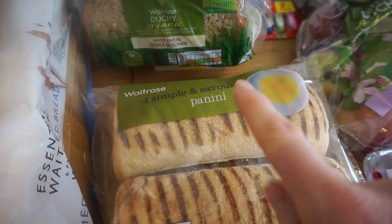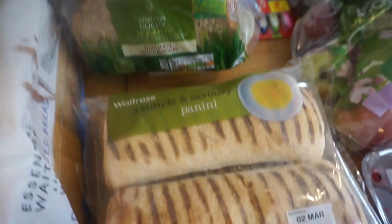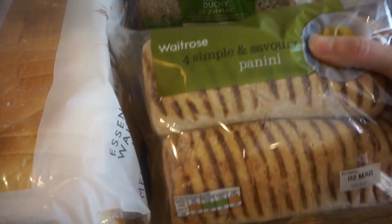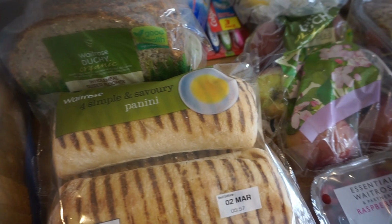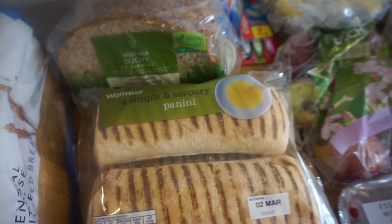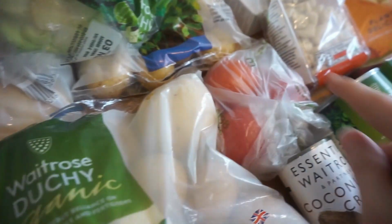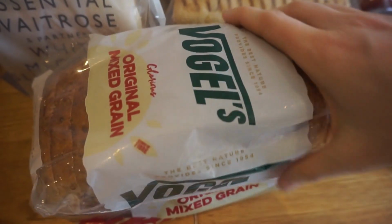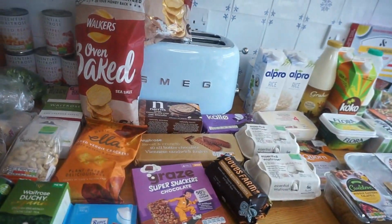We have got paninis again this week. We bought paninis a couple of weeks ago, I think it was, and we really enjoyed having them for lunch, so we may have that either this weekend or this week for lunch, obviously one each, and then we'll freeze the rest. As I said, we've got some corn slices, and I'll just put some tomatoes and cheese in there. I don't think I showed you my tomatoes, by the way, but I have got 3 tomatoes there. So that's the paninis, and then we also have this bread too. So that is absolutely everything that we have got this week at Waitrose.